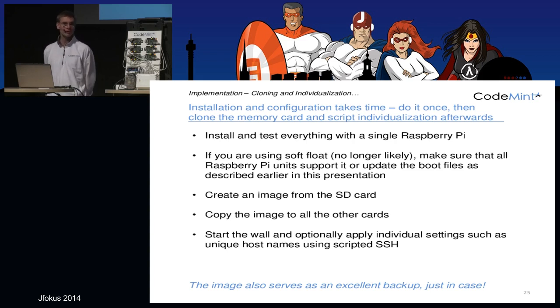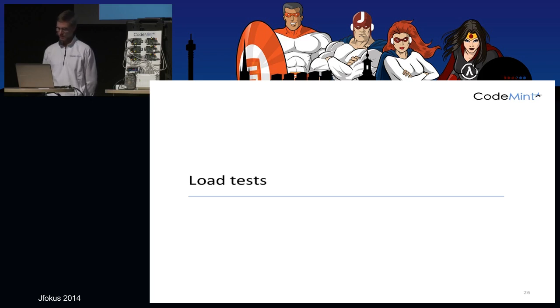Okay, installation and configuration takes time, so you only want to do it once. So install and test on a single Raspberry, and then when you're happy with it, just turn the dd command around and copy the memory card to an image. And then you can copy that image to all the other cards. And when you're done, you can start everything up, and you can use a script that uses SSH to log into each unit in turn, and set, for instance, the host name so that it becomes unique, if you want that. It's not necessary, but it makes it easier to see which Raspberry has failed if you need to do that. And also the image is an excellent backup, so keep it, because if your memory cards go away, it's good to be able to burn them out again without having to do anything.